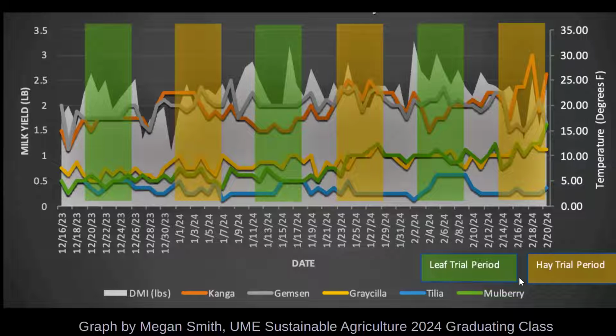But Megan Smith was my intern from Maine, Sustainable Ag. She's graduating this spring. And she made these lovely graphs. And the green is the leaf period. The hay colored is hay period. This should be just 4 days in between and 7 days for the periods, but it gives us some visual of where the periods fell. And each of these lines is a goat. So this was the goat that was a 1/4 pound, and then afterwards she went up to like 4 pounds. So each one's a goat and their milk yields over time. And behind there is the dry matter eaten.